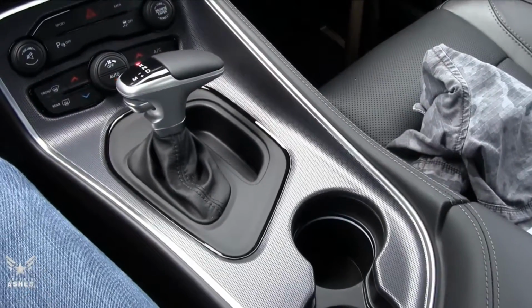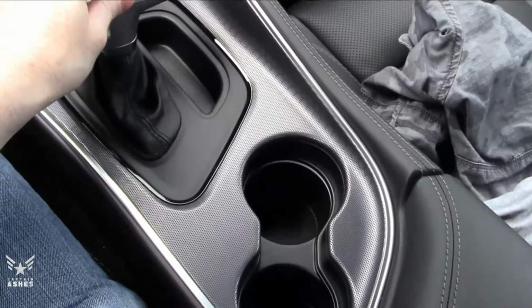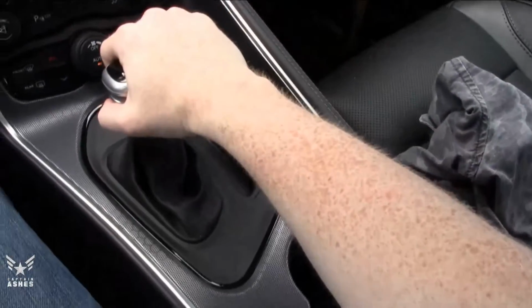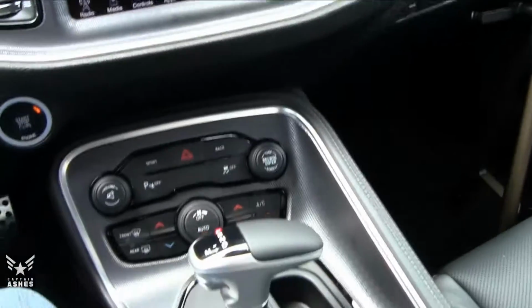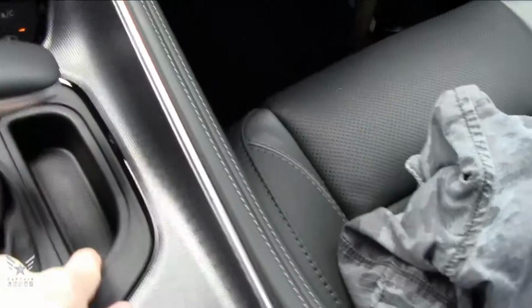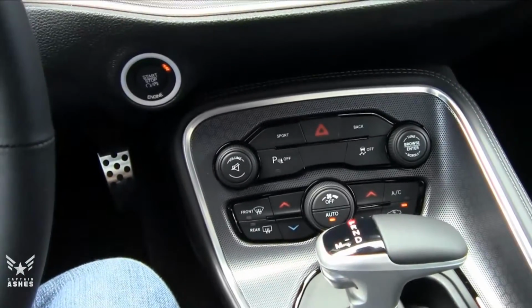So here we've got the center console, and as you can see, we've got the shifter right here, and then right behind it are cup holders. So if I'm trying to shift, my arm goes right over the cup holders. So that's kind of poorly positioned. That, and I don't have a place to really put my phone. I'm thinking this is for a wallet, but I usually just lean my phone up in there.